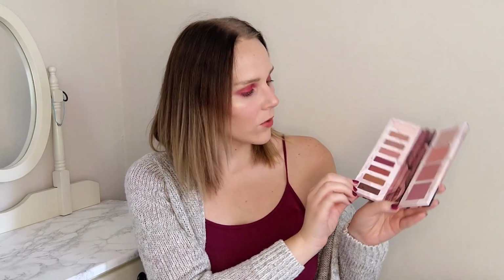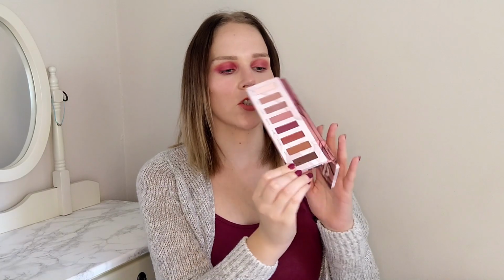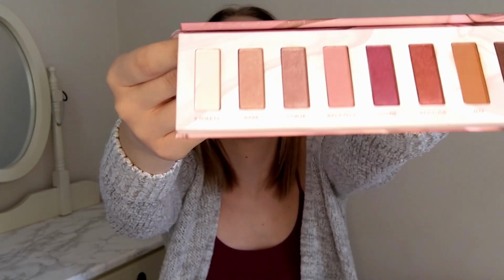Now I really want to focus more on the eyeshadows, if I'm being totally honest. Again, this colour story is just very me, and I feel like I have used this quite a few times, maybe a little bit more than the other palettes I've got in here, but I haven't used it as much as I feel like this palette deserves. So it looks like this.